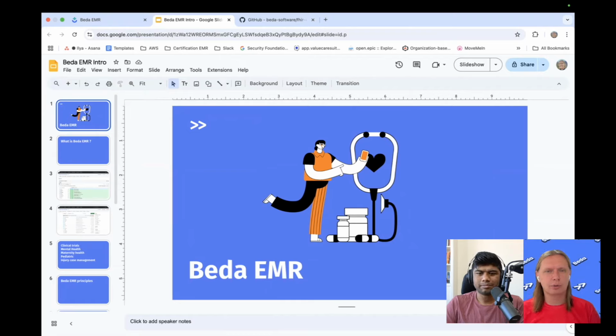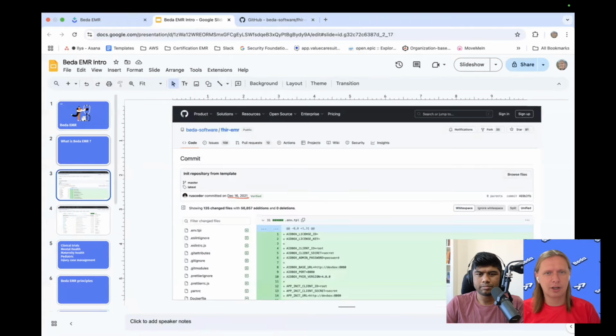So the history of Beda EMR starts on the 16th of December 2021. By this time, we already had a lot of open source solutions on our GitHub account, because from the first day we didn't want to reinvent the wheel, and we try to contribute as much as we can to our open source portfolio, just to build projects faster and more efficiently. And on December 16th of 2021, there was a hackathon by Health Samurai. They do a hackathon each year before Christmas to build some cool, interesting stuff on top of FHIR.